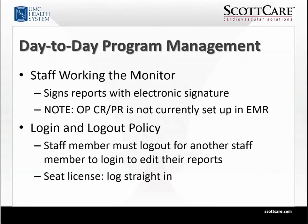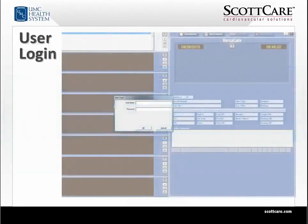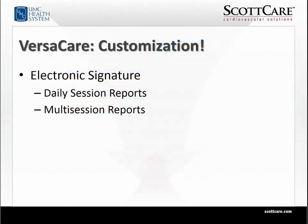Whenever they leave the monitor, they have to log out, and a new staff member logs in. And this is a simple process. Top right of the screen, log in, log out. So they jump in, and essentially this is what shows up, a login screen. They use their username and password and jump right in. So we all know that VersaCare has huge capacities to be our own, and its versatility is one of its game changers in my opinion. And the electronic signature is something that you can put on daily sessions as well as multi-sessions. I'm going to show you information more on the daily session.